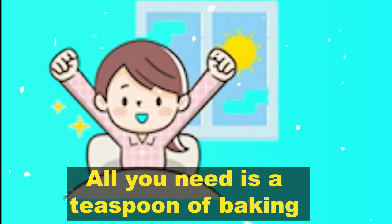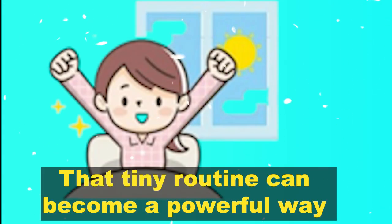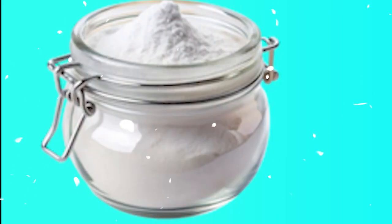It's not a cure-all, but it's a small, natural step you can take to help your body recover faster, hurt less, and stay active longer. The beauty of this remedy is in how simple it is.